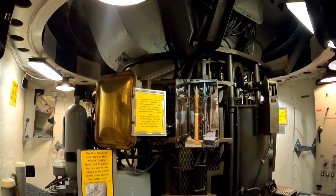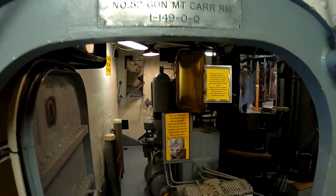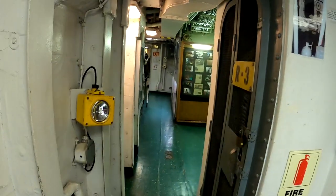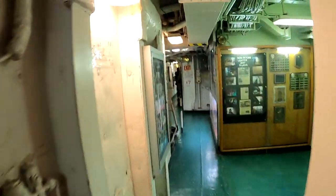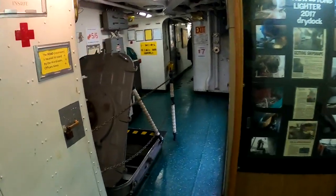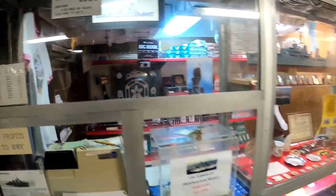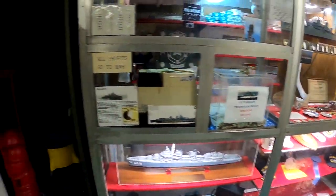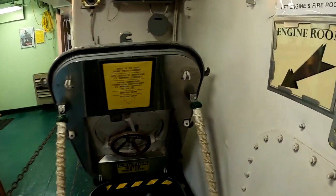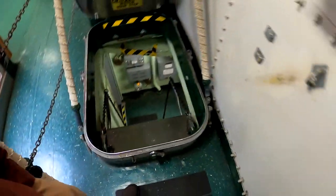Another gun mount room. Gun mount carriage room. Ship store right here. There's a ladder going down into the engine room.